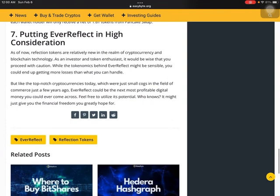And number 7, putting EverReflect in high consideration. As of now, reflection tokens are relatively new in the realm of cryptocurrency and blockchain technology. As an investor and token enthusiast, it would be wise that you proceed with caution. While the tokenomics behind EverReflect might be sensible, you could end up getting more losses than what you can handle. But like top-notch cryptocurrencies today, which were just small cogs in the field of commerce just a few years ago, EverReflect could be the next most profitable digital money you could ever come across. Feel free to utilize its potential. Who knows? It might just give you the financial freedom you greatly hope for.